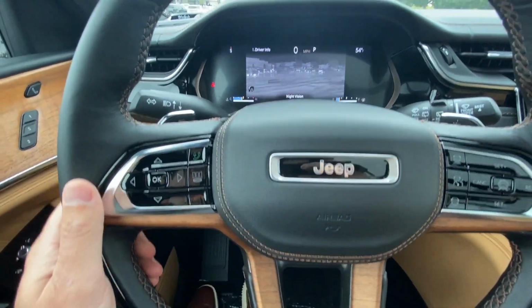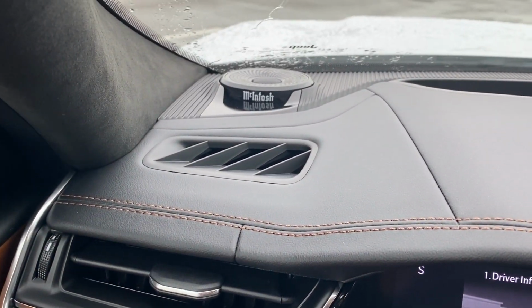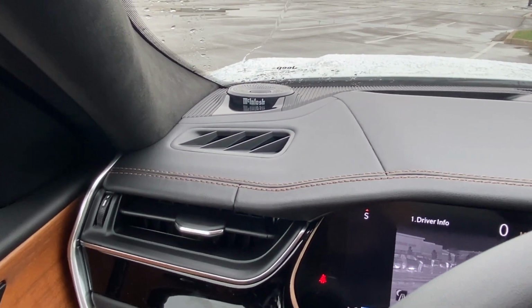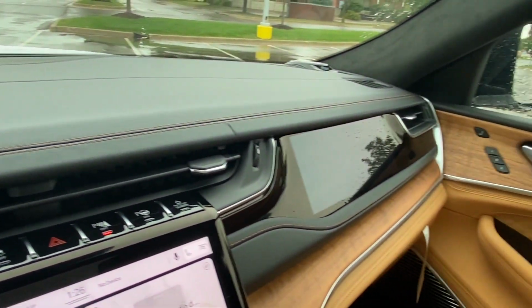Great looking steering wheel. And then let's just look at our dash really quick. This vehicle has the McIntosh sound package, which is a phenomenal sound package. Then this whole dash is really sweet looking too. They did a really good job.